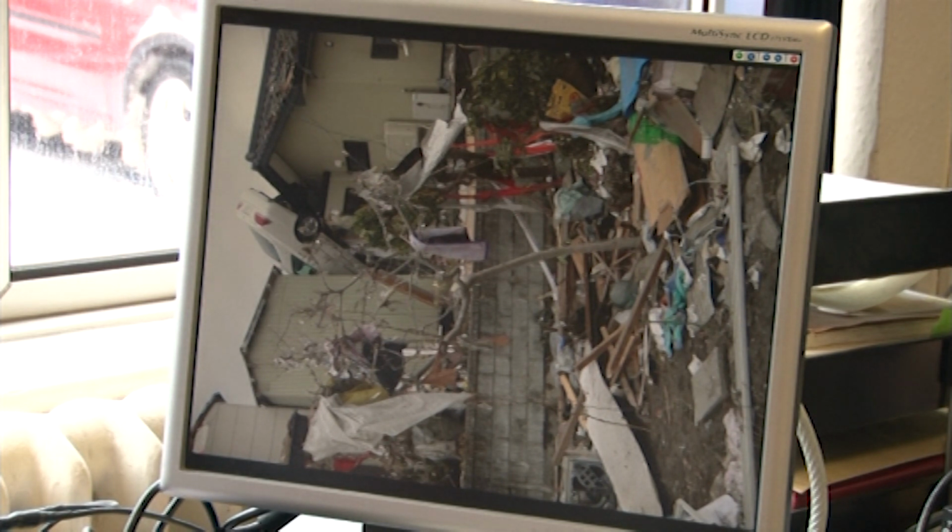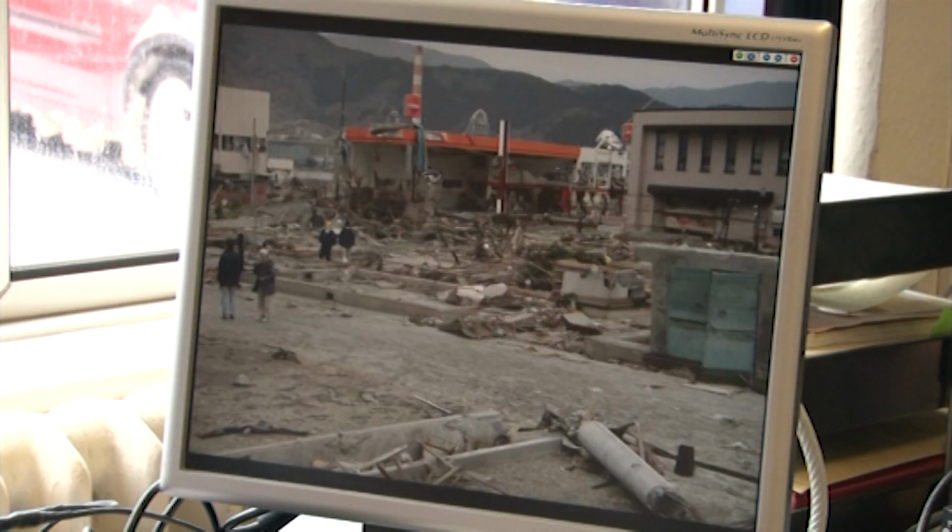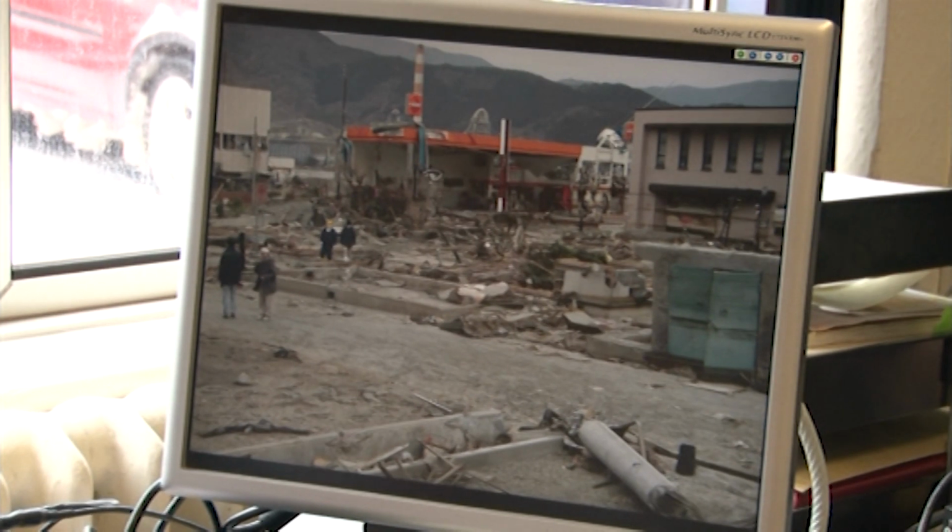There's a car there on the roofs. There's a boat up there. Look, they've been washed in. Can you see that boat up there on the petrol station? Yeah. Been washed up there. That's how high the water had come through.